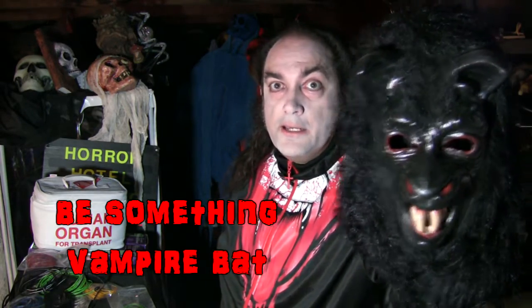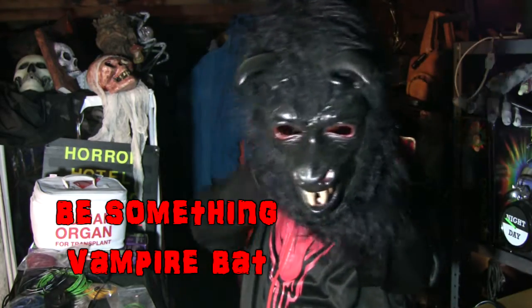Tonight in the attic, look what we have. This is a really real oldie moldy. This is from the mid to late 1970s. That's when this was out. It's from, well, now they're called Zagoni, but back in the day they were called B-Something Studios. So this is a B-Something Studios vampire bat. And you probably would never have guessed in a million years that that was a vampire bat without me telling you so.